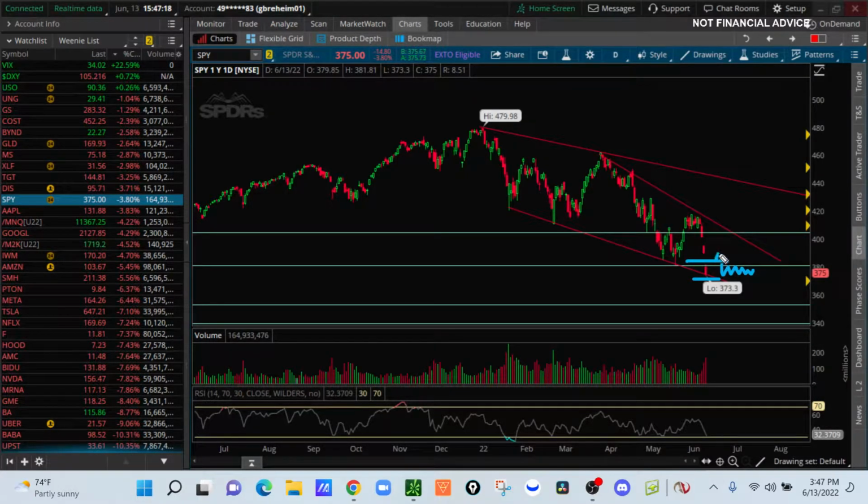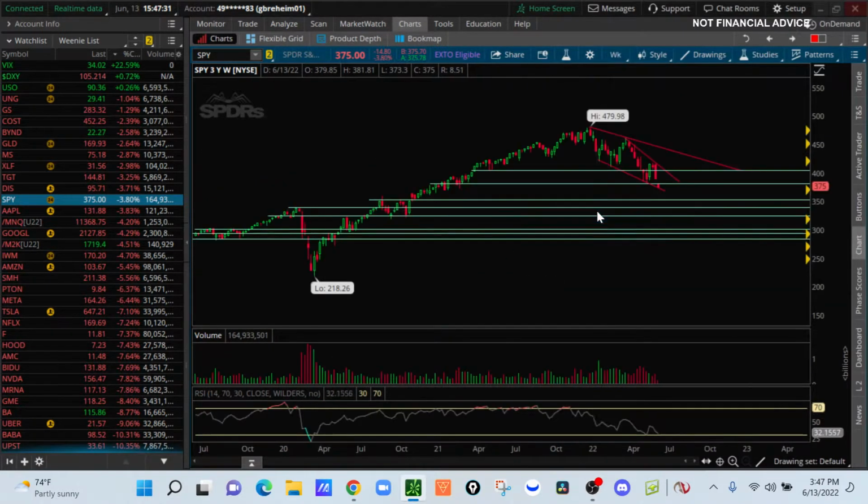If we get above 380, we could potentially test something as high as 400, but that is the less likely scenario. What could happen this week is I'm eyeing up something like 360 and potentially even a little bit lower, down to this 353 to 355 zone.